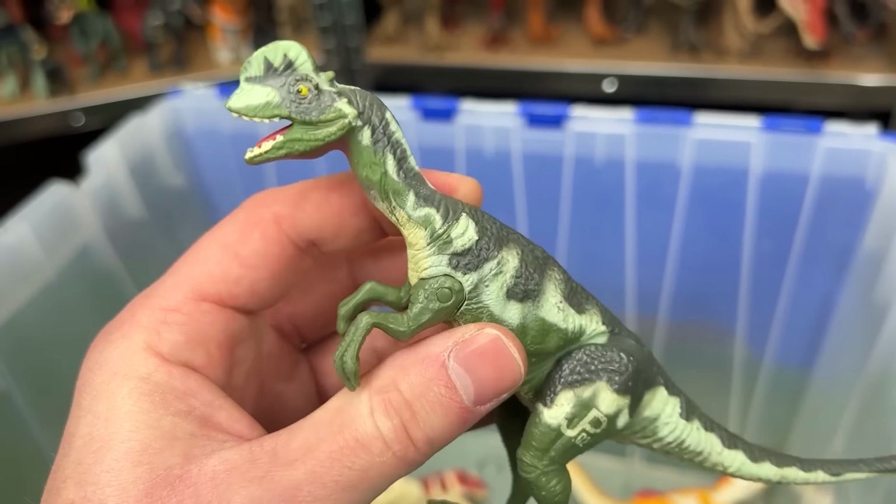Let's get started with the dino trackers because those are the newest figures. This first one is the Diabloceratops. It's got some crazy horns in the front and some unique dark red coloring. Plus it has an action button on its back to move its head back and forth.